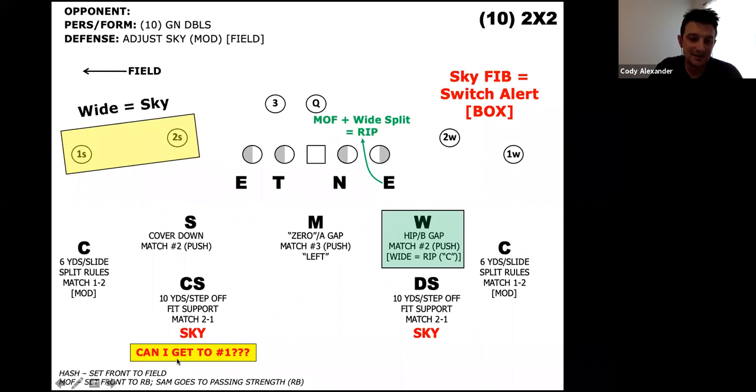He's got to ask the question, can I get to number 1? If I can't get to number 1, then I am not playing cloud. I'm not playing palms. I'm not playing 2 read. We are playing sky coverage, which is quarters. Okay. Cover safety is going to be at 10 yards. He's going to have a step off. That's his read steps. Everybody's got read steps because we're reading for quick game.